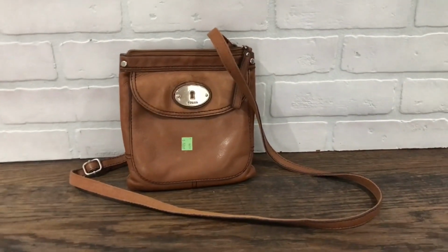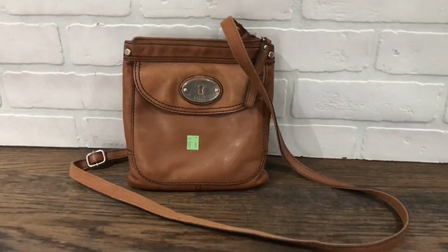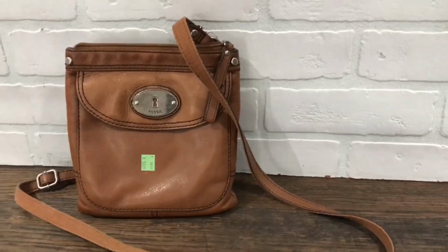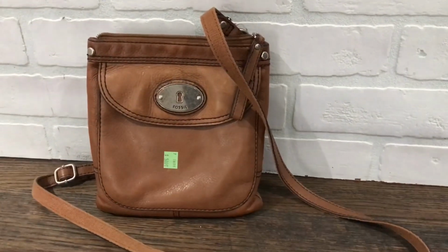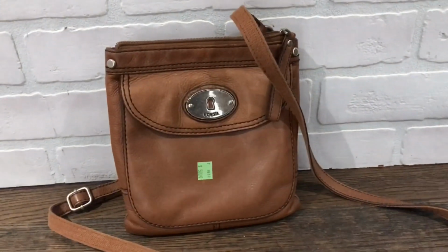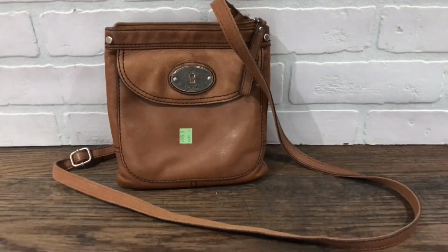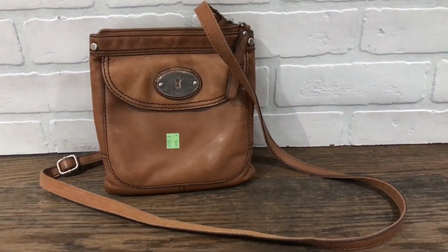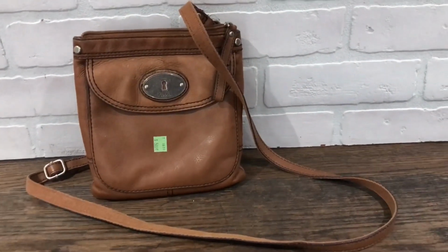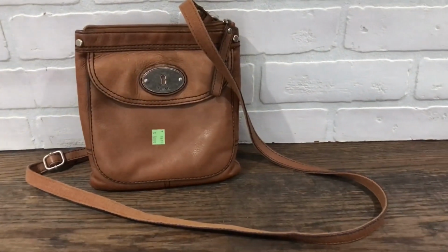Alrighty, next is this really pretty leather crossbody bag. It is by Fossil, and it is made of cowhide. I absolutely love these bags. I have one that I bought not too long ago that was also Fossil. I love the fact that the leather is already worn in. It is already kind of used and soft, and that's how I like my bags, and I don't like to have to put the work into them to get them that way. And this is a beautiful piece. I found it for $6.